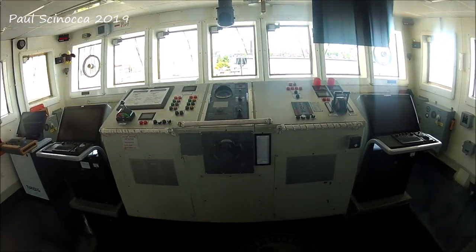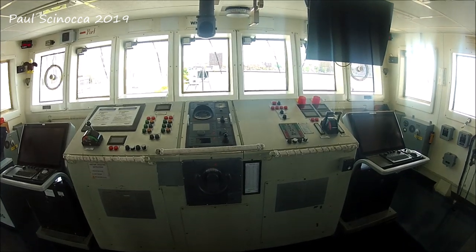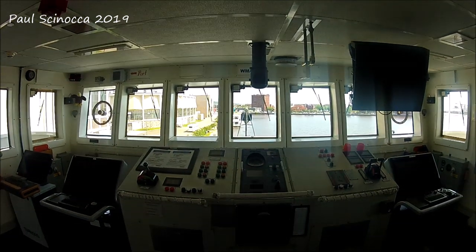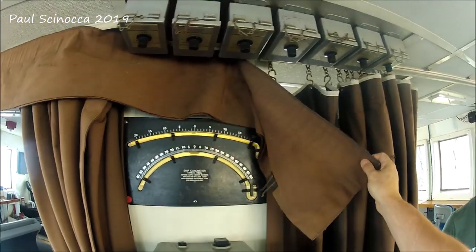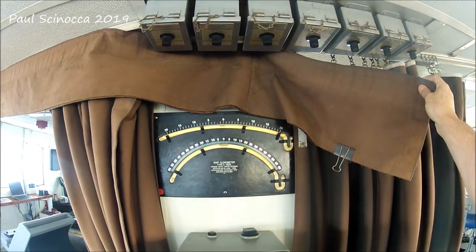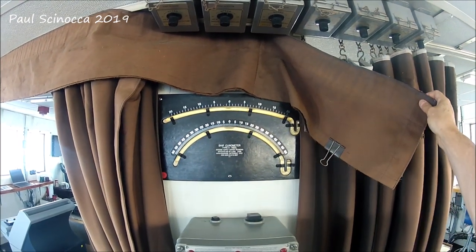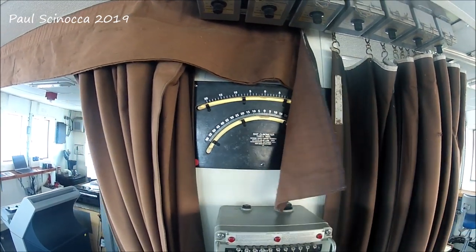We do all our turning over here. Of course, all the controls. There's a radar there. These are all curtains, so you can pull these shut, and then at night when you're up here, if you have lights on back here, it doesn't affect your night vision when you're looking out the window up here. So that's helpful.